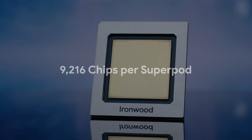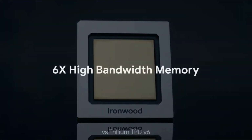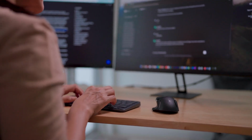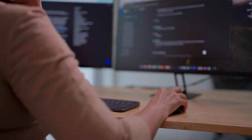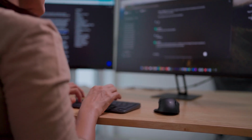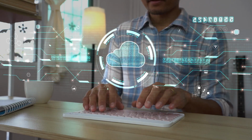That distinction matters. Training large AI models is expensive and computationally intense, but once a model is trained, the real challenge becomes serving it, answering billions of user queries efficiently and cheaply. Ironwood is Google's solution to this problem. It is built to deliver more performance per watt than GPU alternatives. That could mean cheaper AI at scale, and that changes everything.